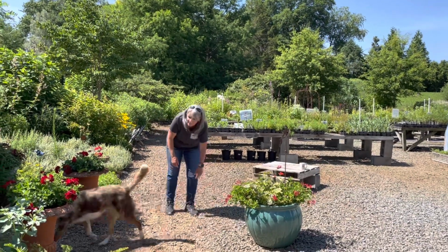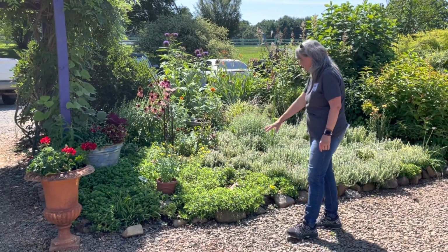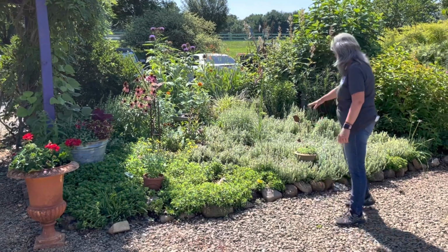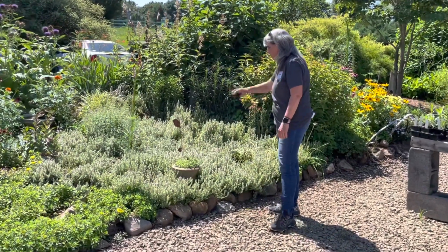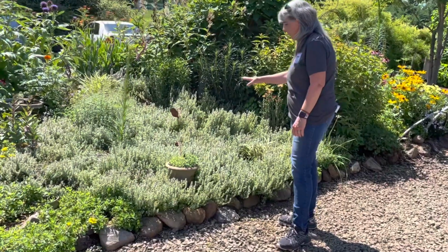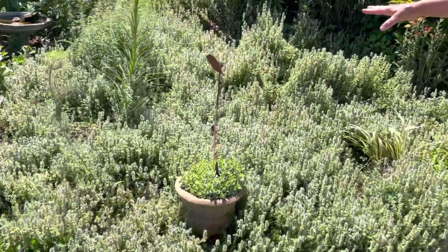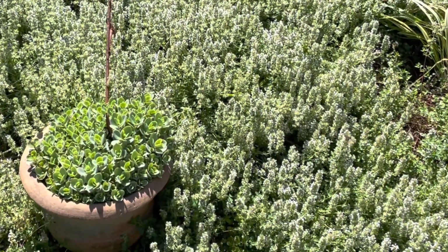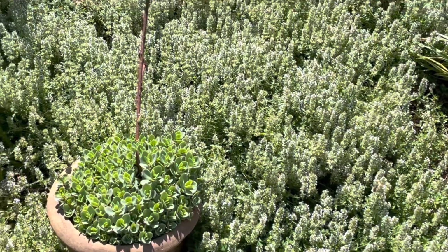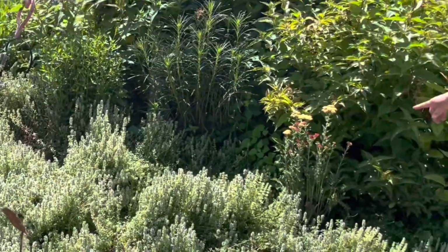Yes, you are. This is a beautiful swath of sedum in here. Look at that. And then this is thyme. If you want to come a little bit closer, this is like a moving plant here. If we can zoom in just a little bit, look at the bee activity. Isn't that amazing? That's like a moving, living thing right there. And then this is some yarrow.